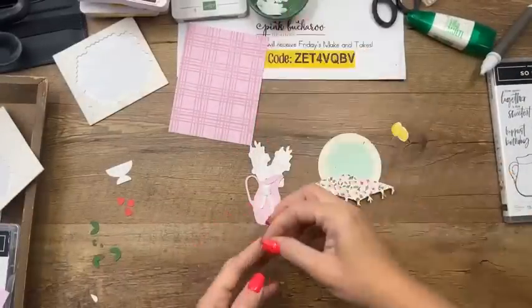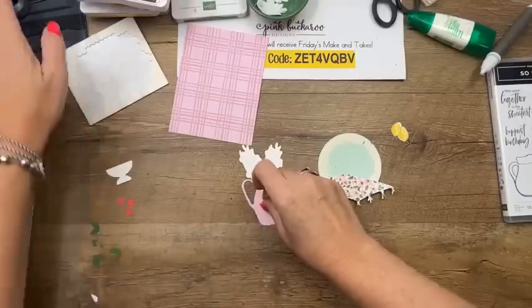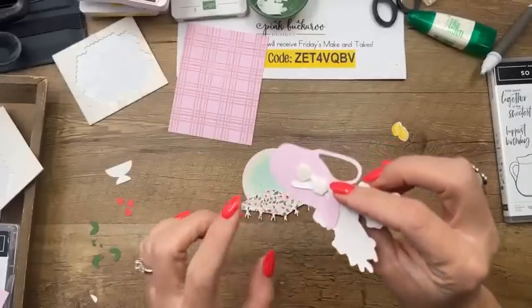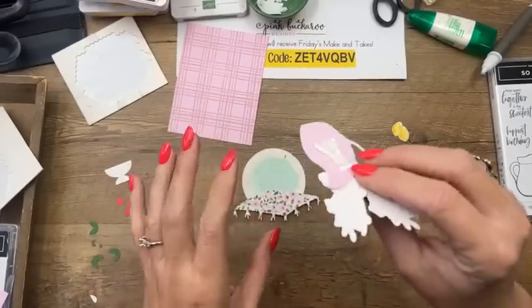Now, I put those flowers in there. I'm going to put the dimensionals on top like this. So it's kind of double dipping your adhesive. Put it on top.